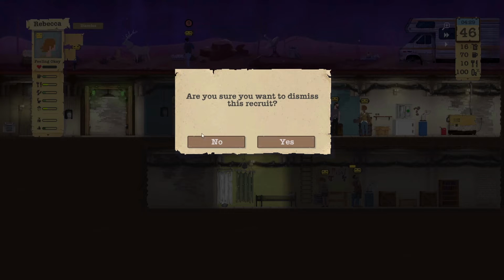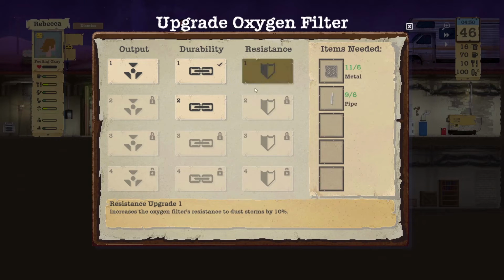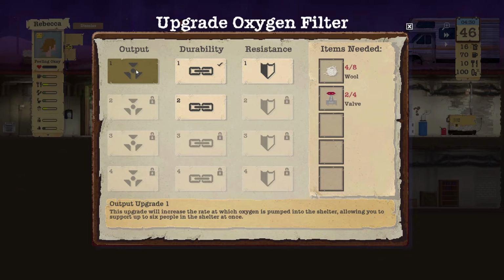Can we upgrade the filter? Hang on a second. Can we do that? So we need wool and valves. No, we need the valves. Our valves are precious things that we need to build a recycler. So what does it do? This upgrade will increase the rate at which oxygen is pumped into the shelter, allowing you to support up to 6 people in the shelter at once.